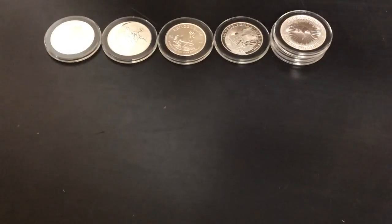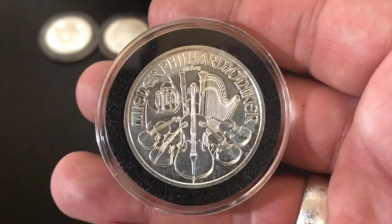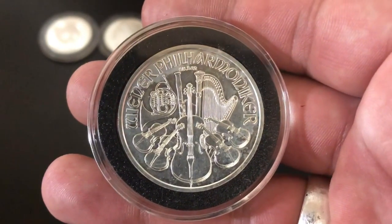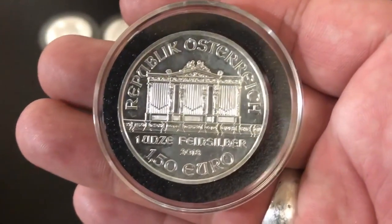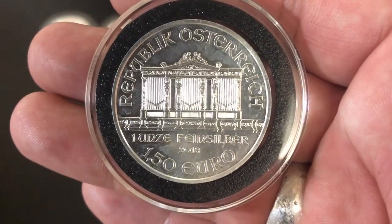Okay, so coming in at number 5 is the Philharmonic. Now, these are really, really cool. This is from Austria, and the Philharmonics have a lot going for them. I think they're gorgeous. Look at this. Super, super sweet. That's actually a big organ there in the middle.